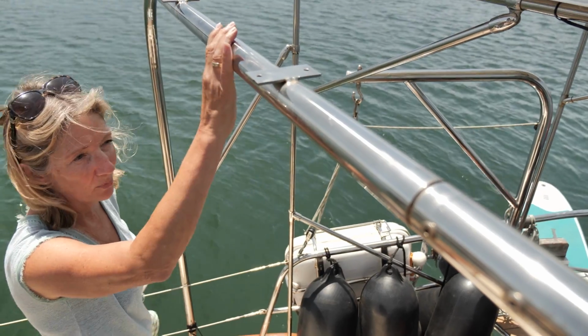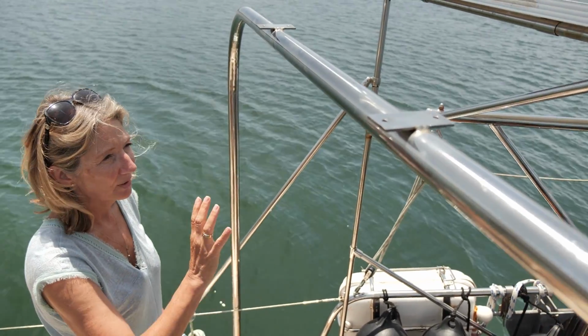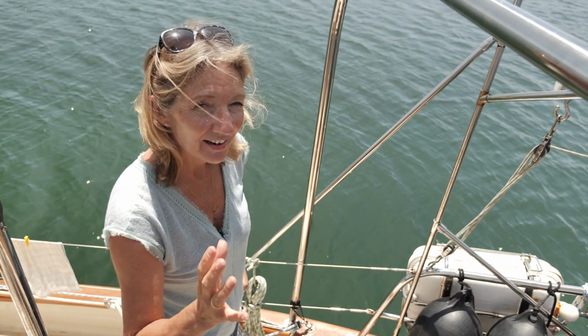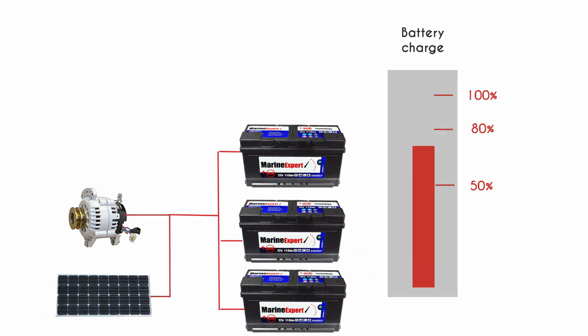But if you look here, we've also put up another frame where when we get into port, we're going to buy and fit another, possibly even bigger solar panel. So we should get another 15 amps from that. And it's just really nice to know that with solar, you are using nature, the sun, and you're generating your own power. The other thing you need in your arsenal is a good alternator.